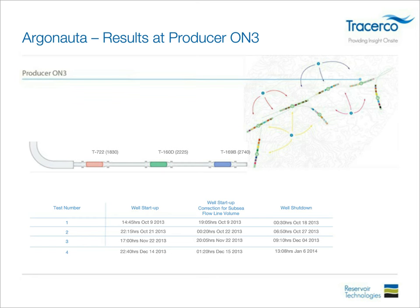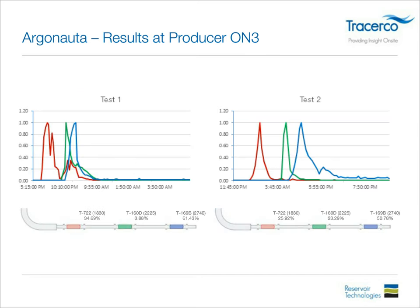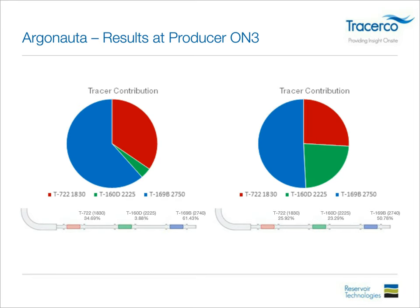So looking at test 1 and 2, you can see here that we're getting a response from all the tracers, and we're getting a higher response of tracer towards the toe end of the section in this particular example. And then we can start putting that relative quantification into practice, working our numbers, and give the customer a real tangible degree of understanding of how that well is behaving. And here we just apply it in a pie chart format. We can see that the tracer response is considerably higher at the toe end.